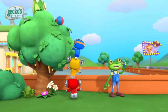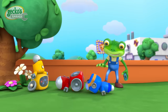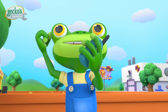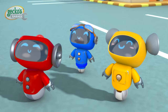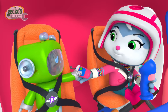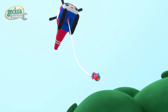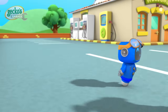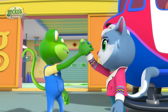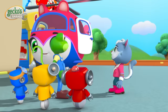We're ready on the ground, Cat! Go, go, Helena Helicopter! All yours, Green. I believe in you. It was amazing! It was all Green.